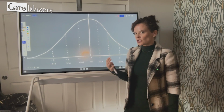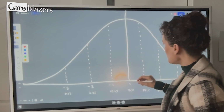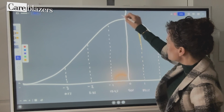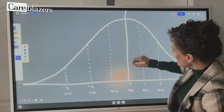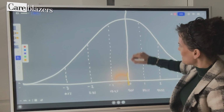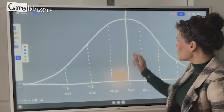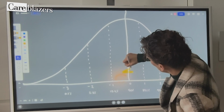And so when the doctor is looking at the scores, pretty much anything in this area, for the most part, is normal. This is like average. So right here in the middle, this is where about 50% of the people would be. It's the mean, the average. And so normal scores would be right around here.